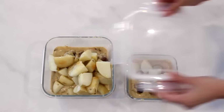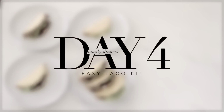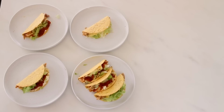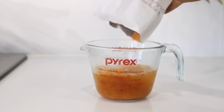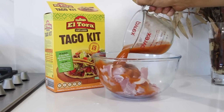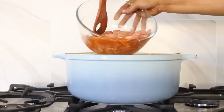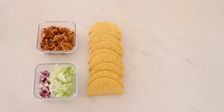This is enough for 1 family meal for James and the 3 kids, plus a work meal for James. On day 4, we did an easy taco kit for dinner, and we decided to do this with chicken as opposed to some of the beef mince that we bought, so I'd be able to put it into the kids' lunchbox as well as save some aside for one of my meals. So there's definitely plenty to go around for not just this meal, but other lunch meals for James, myself, and the kids as well. You'll notice that what we have here is enough for a whole dinner for James and the kids, and then what you see here is what James took to work for the next day.